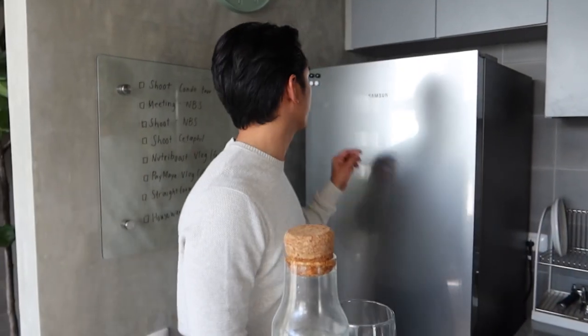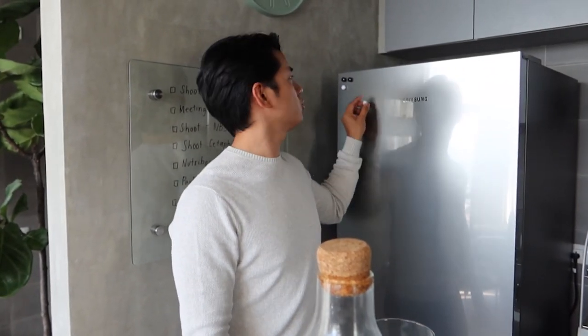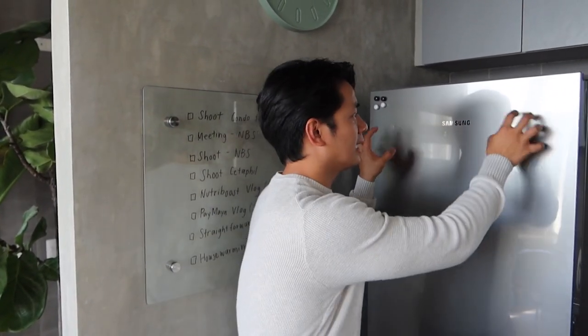And actually, ito palang sa ref ko. Pala yung mga magnets ko kasi gusto ko minimal siya. Ang dami ko pa namang magnets na binibili ko from my trip. Siguro mga 30 plus yun. Gusto ko sanang ilagay dito pero parang nawala sa aesthetic. Parang nawala. So, isipin ko na lang siya in the future. Tingnan natin kung lalagay ko siya.